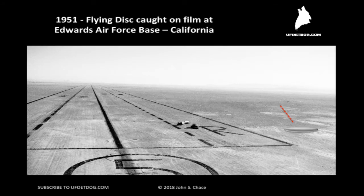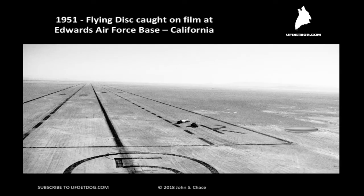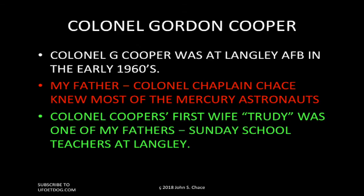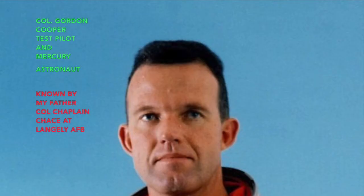And he lifted off, put the gear back in the well, and climbed out at a very high rate of speed and disappeared. While I was going through all the regulation books and finding out the number to call in Washington to report it, I had them go over and develop the film.